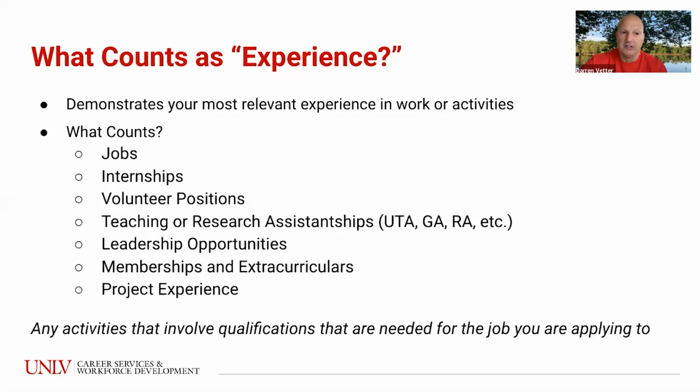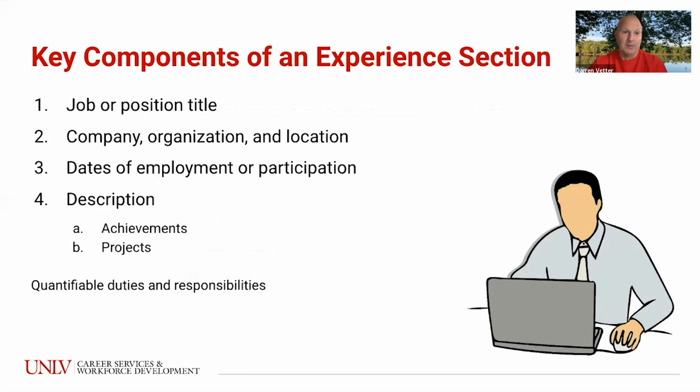So what counts? Jobs, internships, volunteer positions, teaching and research assistantships, graduate assistants, leadership opportunities, memberships, extracurriculars, and then project experience. So any activities that involve the qualifications that are needed for that job are kind of what counts and what's relevant. And don't worry, you'll see a couple examples coming up here.